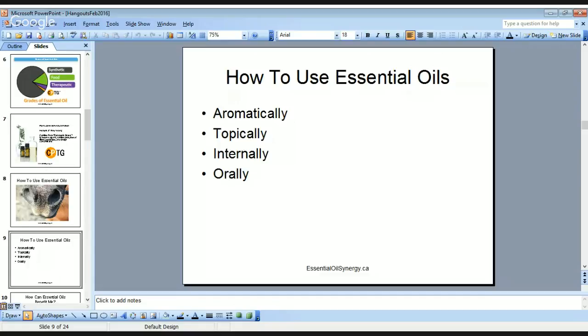Internally, you can put essential oils in a gel cap and take them internally to help with your internal organs, cleansing, detoxifying, that type of thing. You want to make sure you're using good quality oil so that you can take them internally. Some people say you can't. I'm not sure. It's up to you whether you decide to.